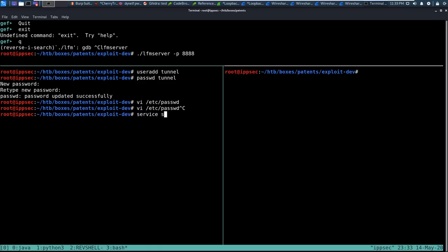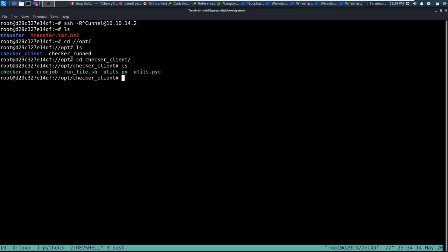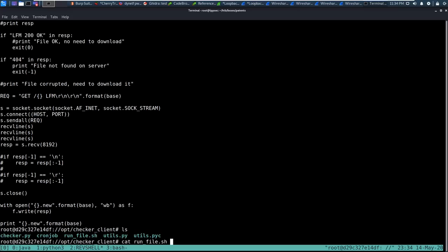So service ssh start. SSH 10.10.14.2. We have to do tunnel@. We're going to do a reverse tunnel. And this is going to be, oh, we have to find out where it's connecting to. So this was in, I think, /opt/checker/client/checker.py. grep 10, cat checker.py.